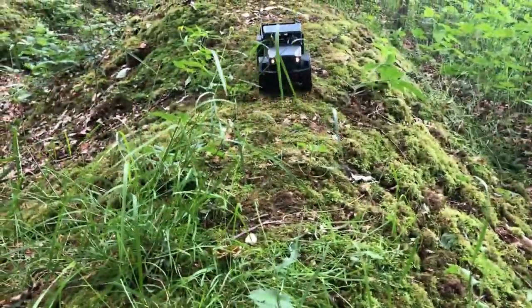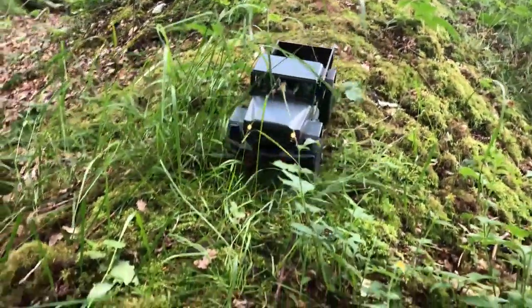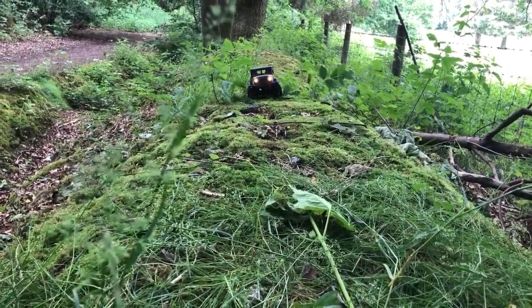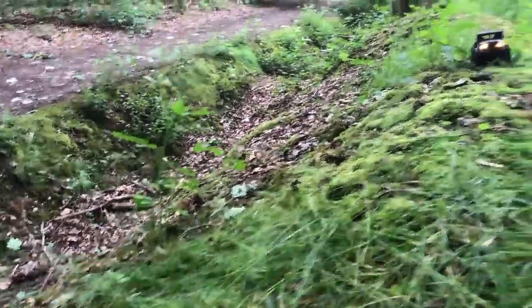Right, yeah, along here. Watching my foot in here. I was gonna tread down the bottom there, but then I'll fall down the trench. It's on a slope. Right, there we go. Loving it.